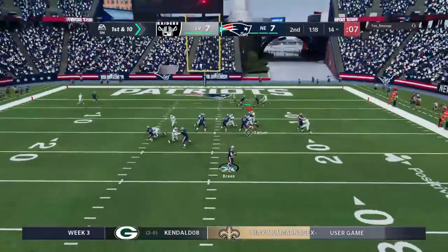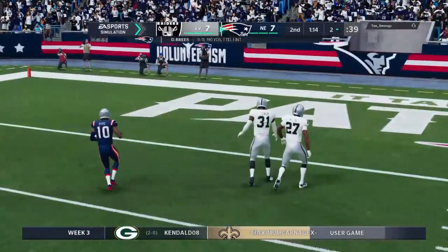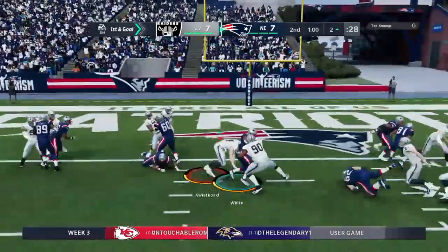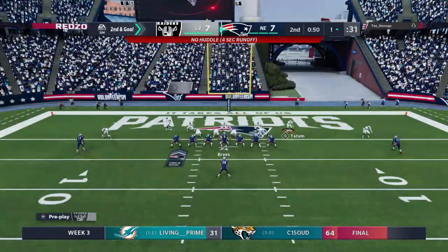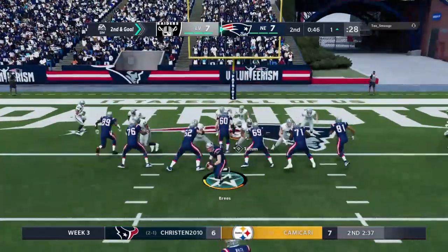Into the red zone, it's Breeze, and he'll be taken down at the 2-yard line. Consecutive catches for him, that good for 11. They'll run, this is White, and he gets halfway there down to the 1-yard line. It's a gain of a yard, and it'll set up 2nd and goal.